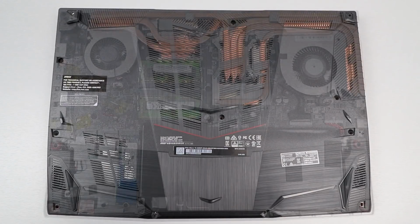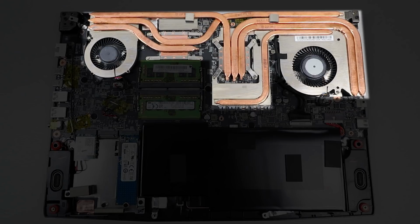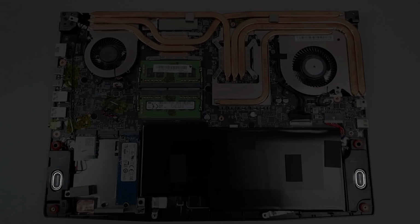Taking a look under the hood, we have the internals, and here you see the cooler design, which has a total of 6 heat pipes across the CPU and GPU. There are 2 SODIMM slots for RAM. This model is populated with 2 8GB sticks of 3200MHz running in dual channel, and the laptop can support a total of 64GB. There are 2 small down-facing 2-watt speakers. These can get pretty loud, but as with most laptop speakers, they're pretty mediocre.